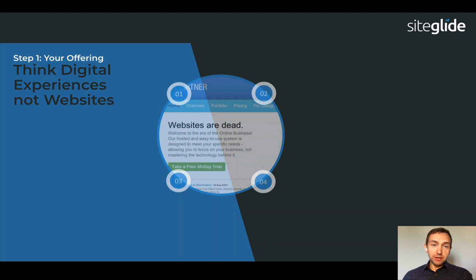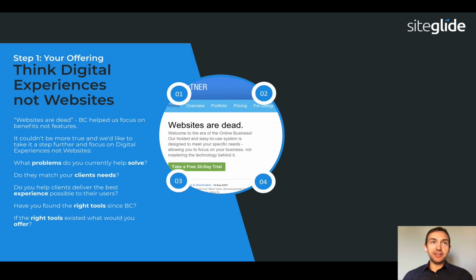So step one is the offering. You might remember the BC websites are dead messaging. I really remember this because they really focused on the benefits and not the features and helped us understand what to offer to our clients and how to show the value in our solutions. We'll come on to that a lot more in step three. But step one is all about what you genuinely believe in offering to your clients. It's not about the marketing or how you sell it. That all comes in step three. Step one is your mindset, your vision, and the direction of your agency. And that's something that you have to decide, not anybody else.